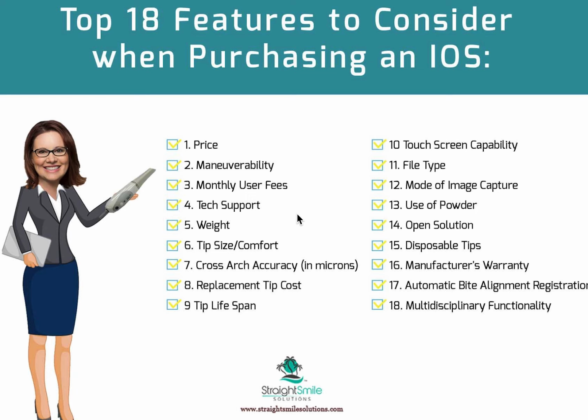Multidisciplinary functionality. What are you going to use this for? Are you going to use it just for aligners? Are you going to use it for surgical guides? Are you going to use it for crown and bridge? What are you using it for? Everything, anything, some stuff, don't know. If you're not sure, you want to make sure you have multidisciplinary functionality.